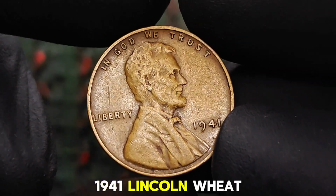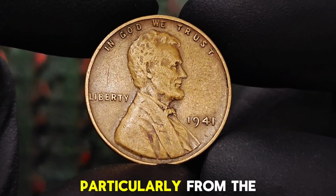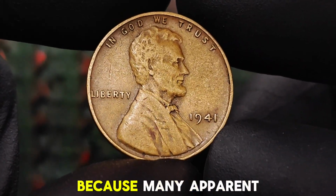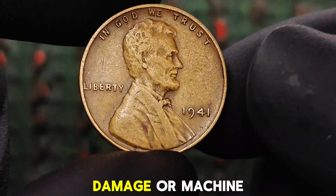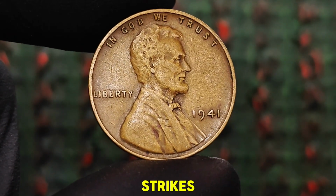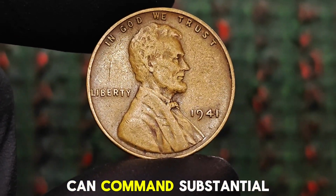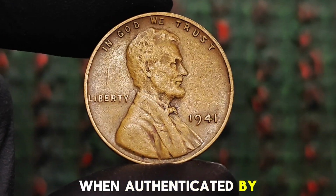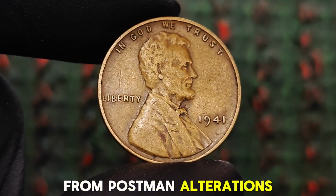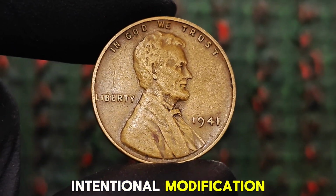The 1941 Lincoln wheat cent is known to exist with several recognized repunched mint mark varieties, particularly from the Denver and San Francisco mints, although these require expert examination because many apparent anomalies are simply damage or machine doubling. Other legitimate mint errors, including off-center strikes, clipped planchets, broad strikes, and significant die cracks, occasionally appear and can command substantial premiums when authenticated by respected grading services. It is important to distinguish these from post-mint alterations caused by accidents, corrosion, environmental exposure, or intentional modification.